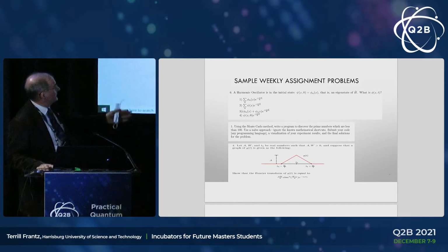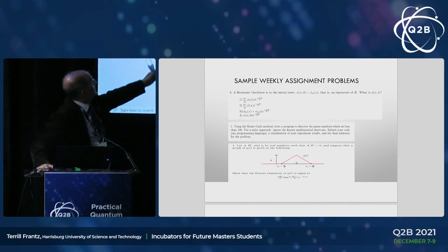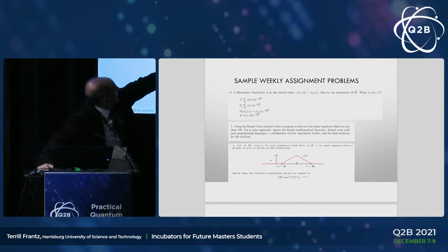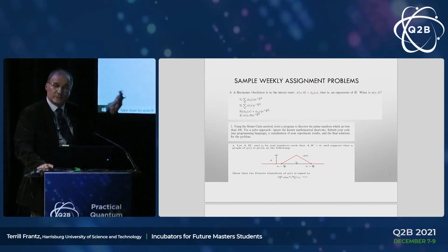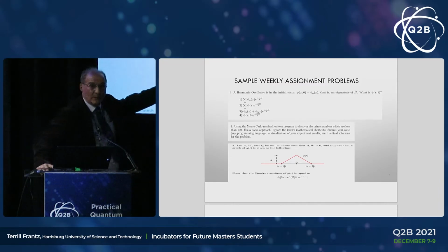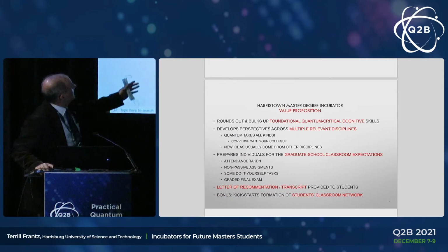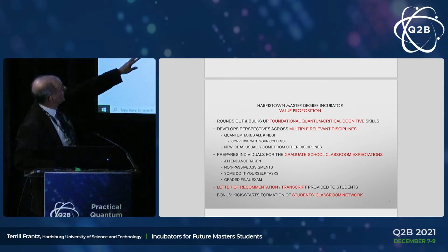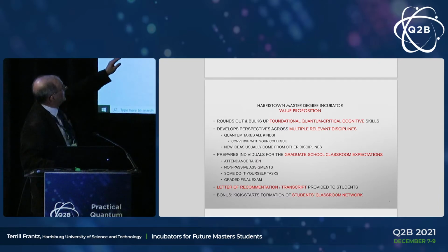To give you an idea of some of the assignments, these are graduate level assignments that we're throwing out there. I just randomly picked 3 of them. I guess my resolution isn't that good, but one of the ones I like the most is: using the Monte Carlo method, write a program to discover the prime numbers that are less than 100. If you're going to be writing quantum algorithms, you should be able to figure out what that means in a few minutes in your head, and then execute it in a couple hours or even less. But basically, we're really trying to bulk up their cognitive skills in a variety of settings, because that's what you need in quantum.